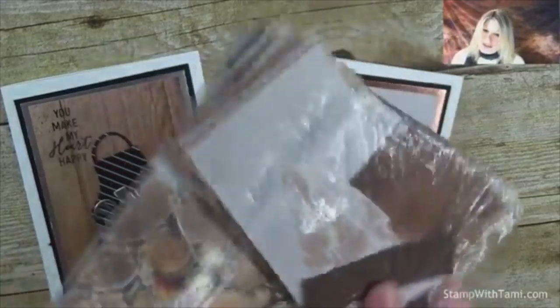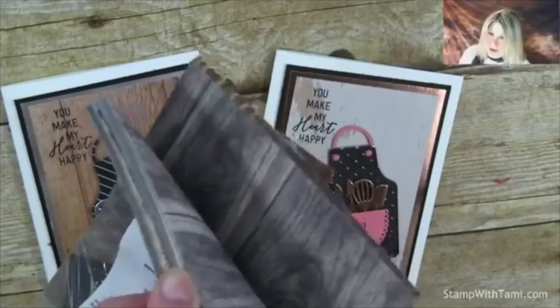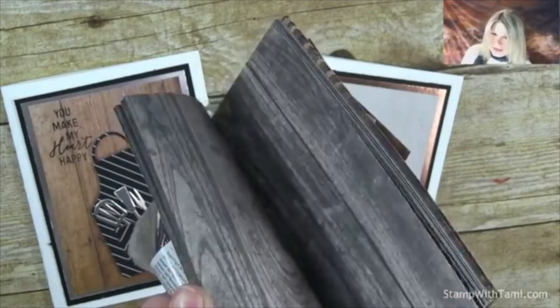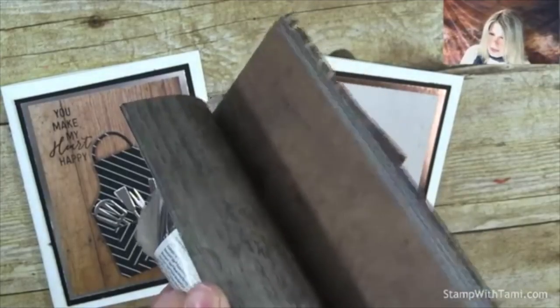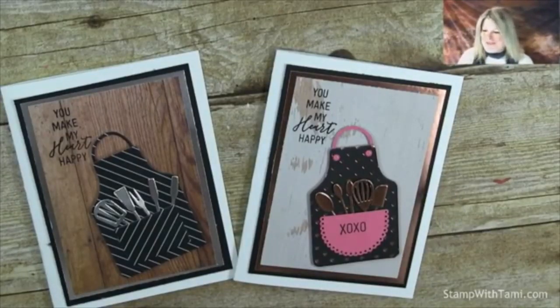If you're not familiar with this, here's one of my mini packs. But they're so fun. Look at all the different designs that you have to play with here. Some of them look like wood logs. There's a lot of wood plank. Great backgrounds in this designer paper series. Okay, so that concludes the stamping portion.